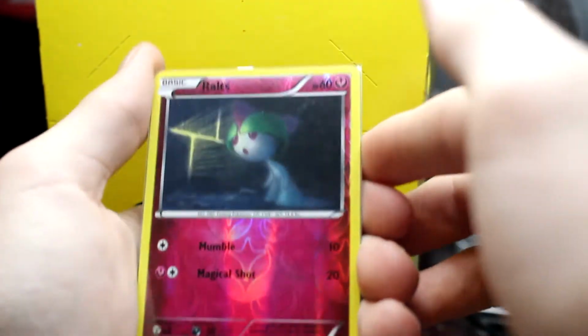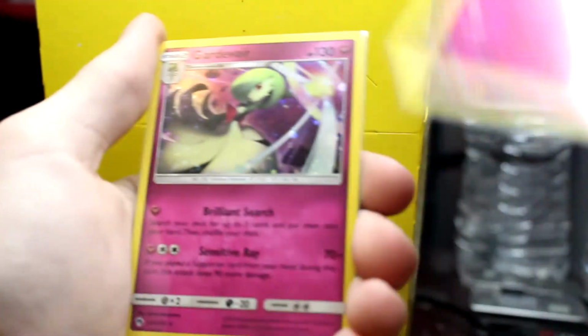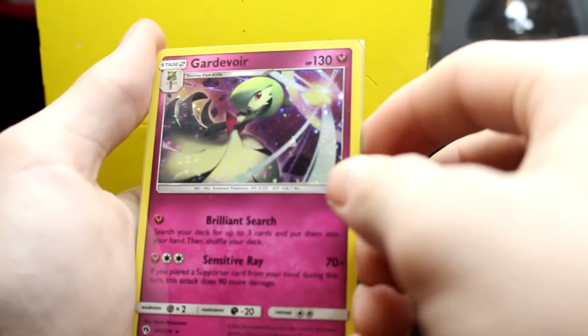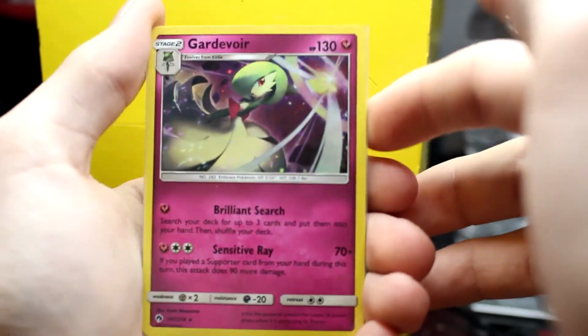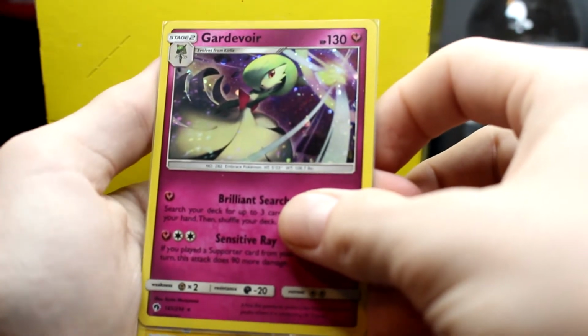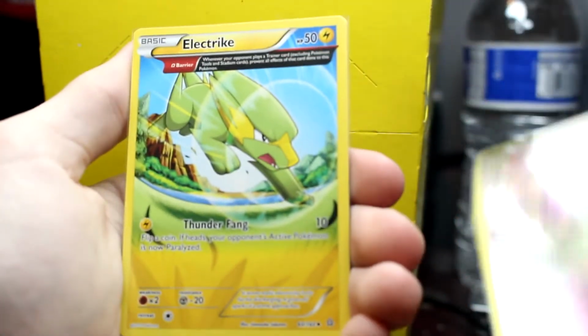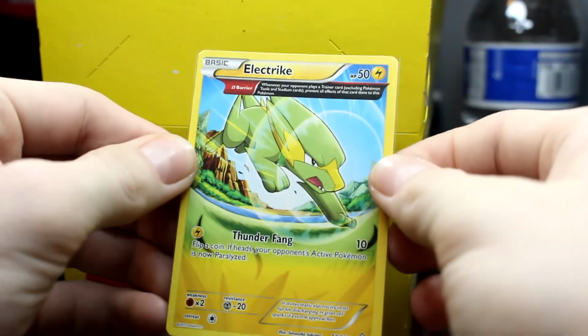Our first holographic card. Our Ralts again. Gardevoir. Check that out. It's a holo. You see that holo right there? That is sick. And I think this is the last card, maybe? Oh! Electrike. Look at that. Dude, that is actually sick.